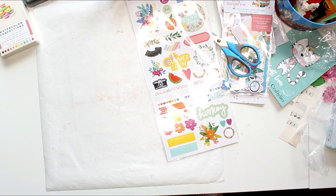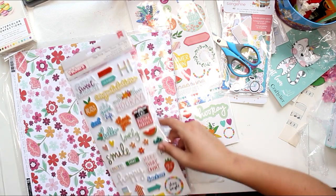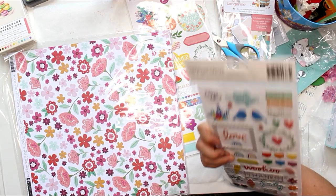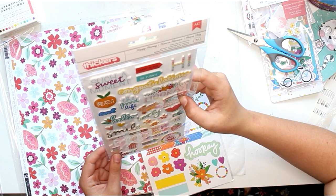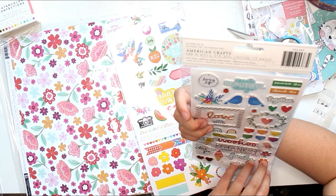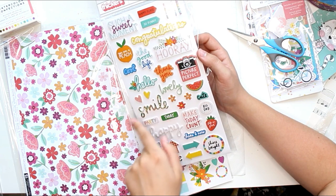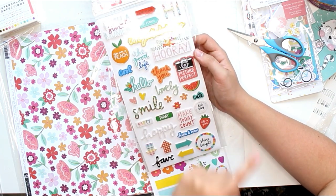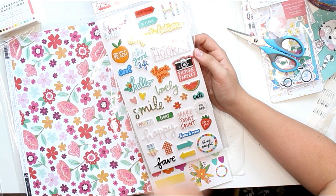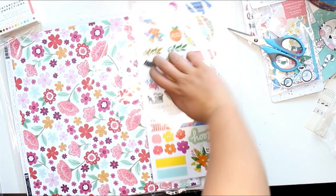Almost done already. I have a bunch of 12 by 12 papers. I have some more stickers this time, again from Amy Tangerine. These are foam phrase stickers, Picnic in the Park. Although it doesn't say so here, they have a lot of birthday things. It says hooray, congratulations, the good life, thank you, make today count. So it's a combination of party and some other phrases and sentences.